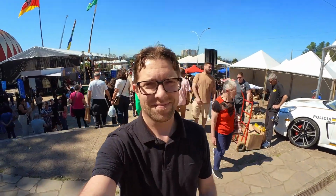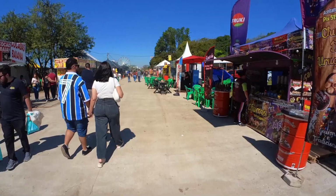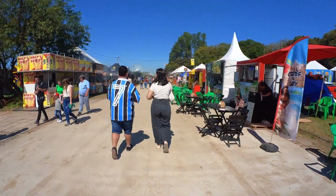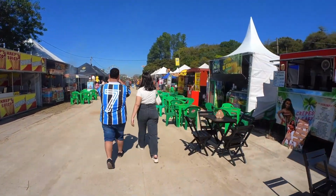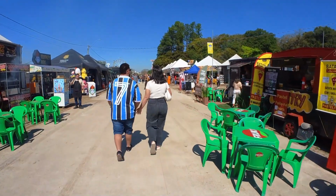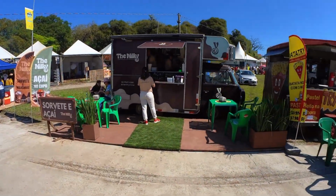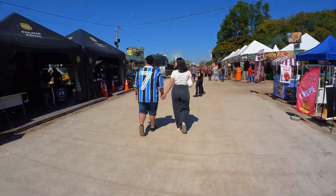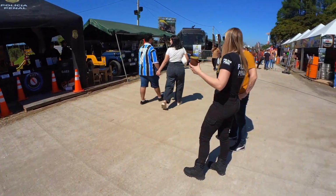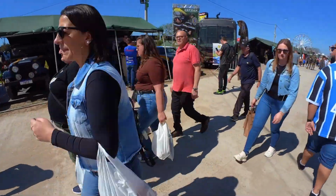And then heading back to the area where I entered the fair, just to have a look at that area. So this area has lots of stalls and food trucks selling lots of foods, hot dogs, burgers and various other things. But then beyond that you've got the Brazilian police and the army and the navy and the air force exhibiting some of their things. So let's have a look at that. So you've got Polícia Penal, which is kind of the prison department. Then you got the PRF, which is the highway police. And they're showing off a cool police sports car here.